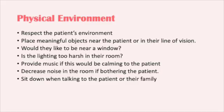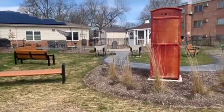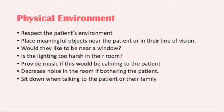Would they like to be near the window? So all of our rooms have access to windows, and you can see outside to the patio courtyard area. But I know there have been times that we've been able to push the bed a little bit closer to the wall so that they have more of a wide view of the window and looking out of it. Is the lighting too harsh in the room? All of the rooms have dimmers, so it's just a matter of pushing the button to make sure that lighting is dimmed down. We can turn the lamp light on, so it's just minimal lighting.